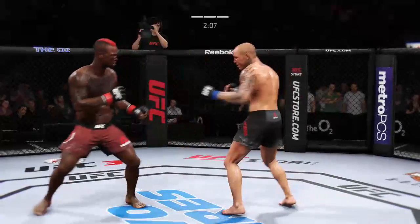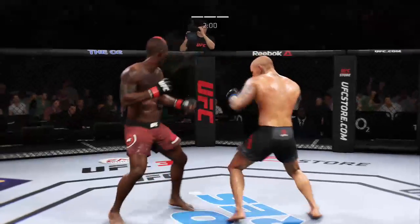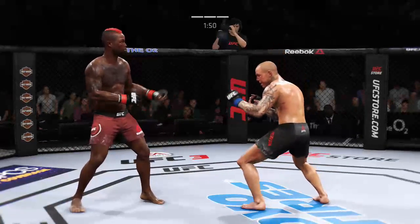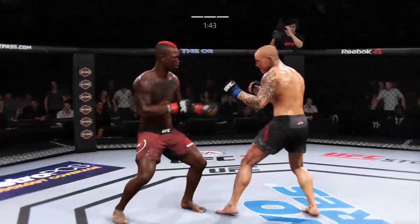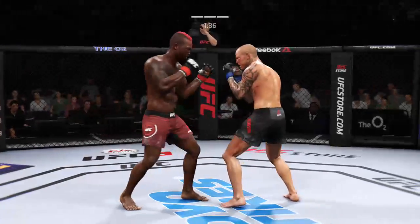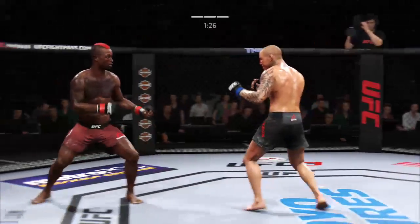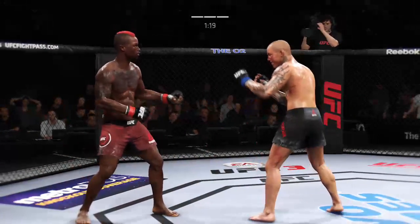Back to the left hand now, unable to connect. Blocks that strike. Oh! He's in a lot of trouble. Blocks the shot. That one hurt. Looked like he might have landed there. Instead, a swing and a miss by Pearson.